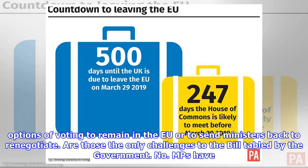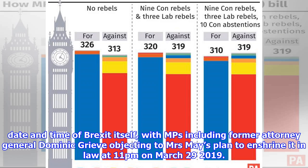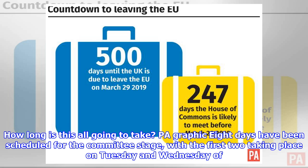Are those the only challenges to the bill tabled by the government? No. MPs have put down almost 500 amendments. Not all of these will be put to a vote, but there will be plenty of opportunities for government defeats. One key issue is the date and time of Brexit itself, with MPs including former Attorney General Dominic Grieve objecting to Mrs May's plan to enshrine it in law at 11 p.m. on March 29, 2019.